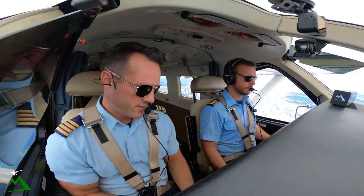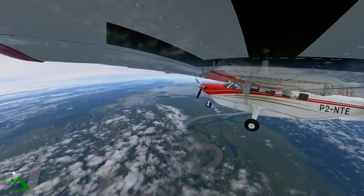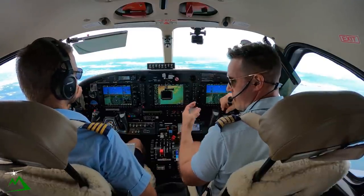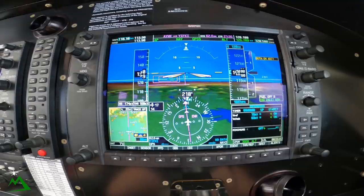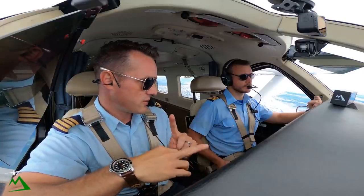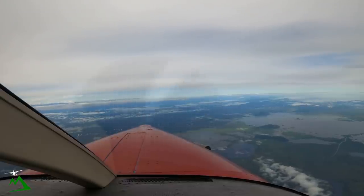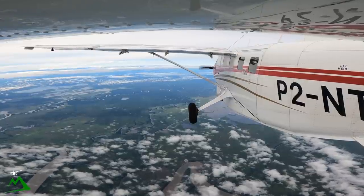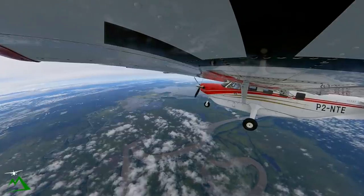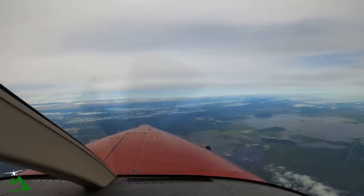But if there are clouds in the pattern, we're going to have to really think it out very well. Can we do the pattern or the circuit with the clouds as is, or do we need to adjust anything as far as our altitudes or turning final? We're not going to budge on turning final. We can amend how we do our downwind or crosswind or base, but turning final, I don't want to have to change that.